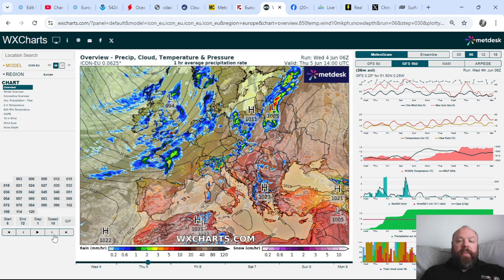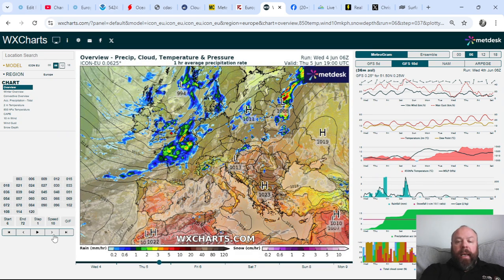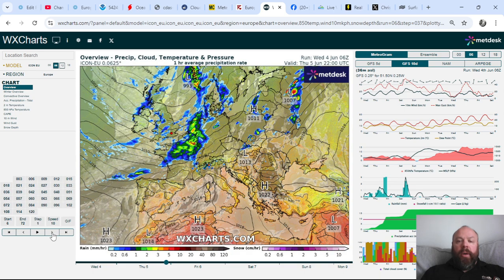We're going to see that system eventually clear out into the North Sea, and we're also going to see some fairly heavy persistent rainfall drifting southwards here. Areas of the southern UK have not seen anywhere near as much rainfall as further north, so that will be welcome news to gardeners, agriculture, and other interests, water interests.